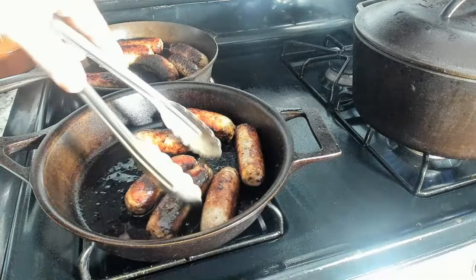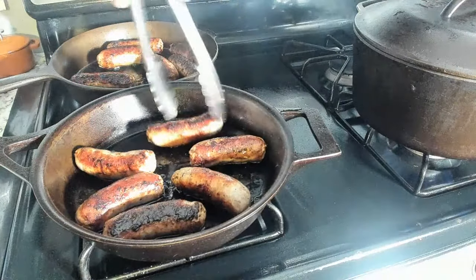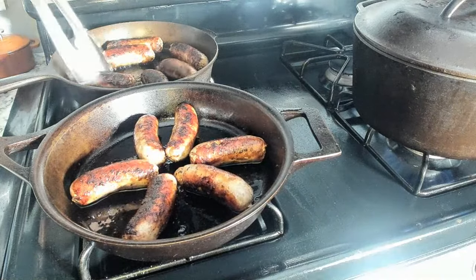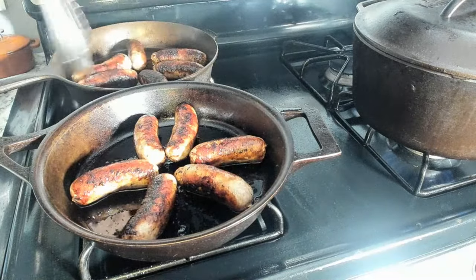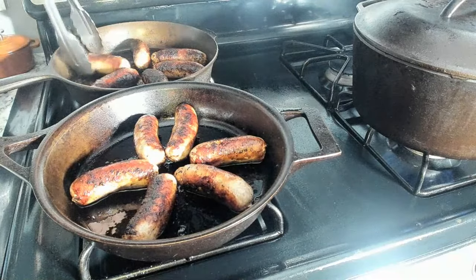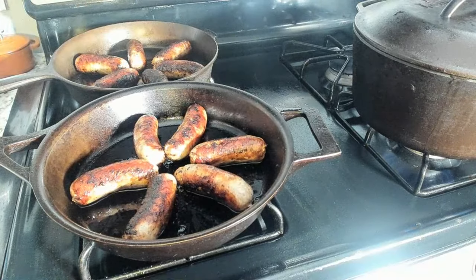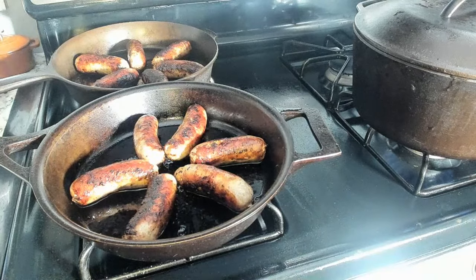Nonetheless, things are looking pretty good here. So far, so good. Anyway, there we go. 1, 2, 3, 4, 5, 6, 7. Nice. All right. There we go. This might make a nice photo. Two skillets full of sausages. Turn this around. Yeah, that actually looks pretty good. Change that to a photo. There we go.